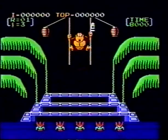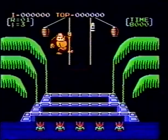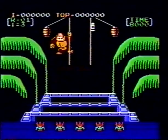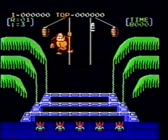This is Donkey Kong 3 again, but this time using the Advantage joystick with the slow motion feature. You can see the copyright message was not shown. The screen only shows uncontrollable flashing. Gameplay is not possible, and the music is badly distorted.